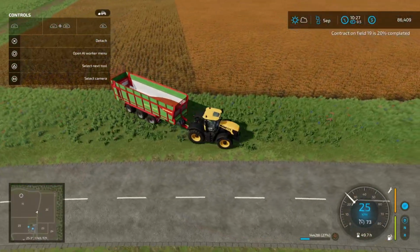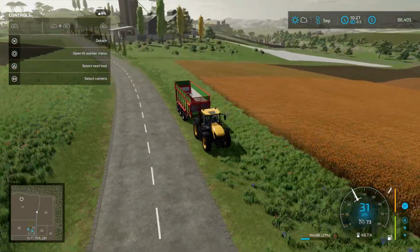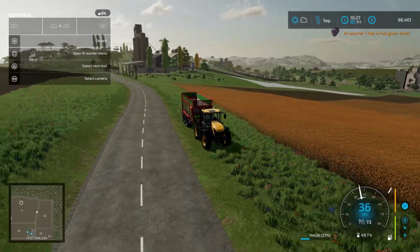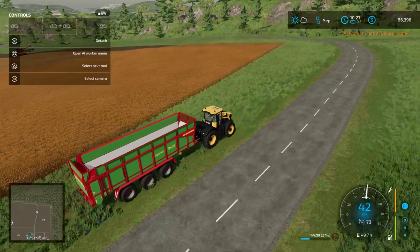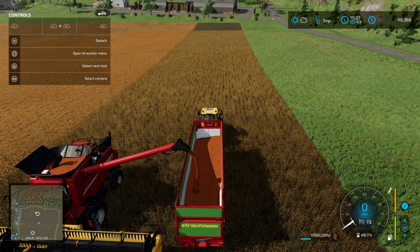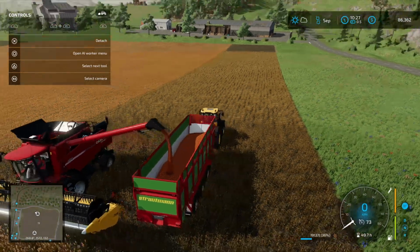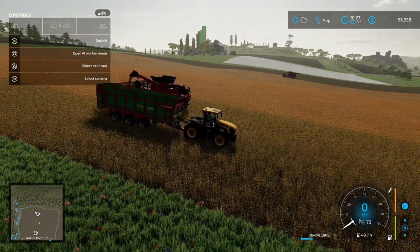And we're probably going to need at least 3 loads here before we head off to the sell point, which I believe is grain elevator. So it could be this elevator here, but it could be the one further south. So while we're unloading, I'll double check that. Alright, let's check this contract. Alright, so it is GCHB grain elevator, which is, so let's tag that. Hopefully it's the one just here. Oh, beautiful. Nice and close.